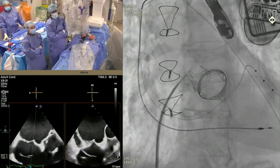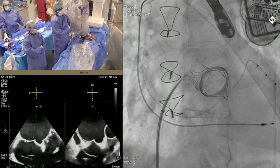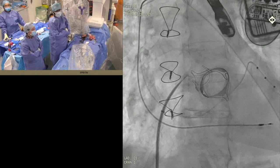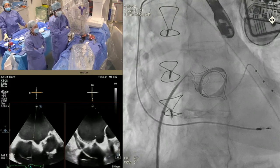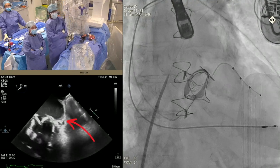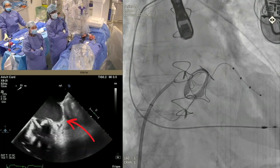And you can see we are trying to push the needle through. We actually needed diathermy after the needle had gone through to actually push with a stylet, and then a quick twist to actually get the sheath through. Okay, so what we were trying to do is look at the appendage as we now try and push a wire, and you can see the wire had not gone into the appendage.